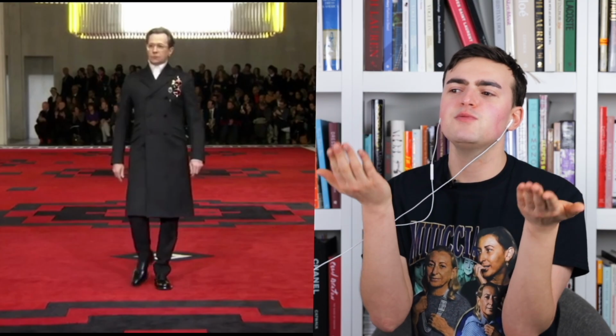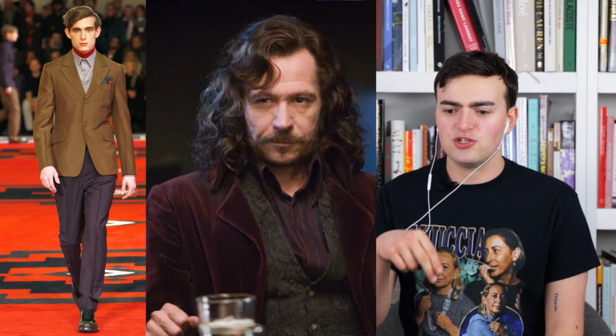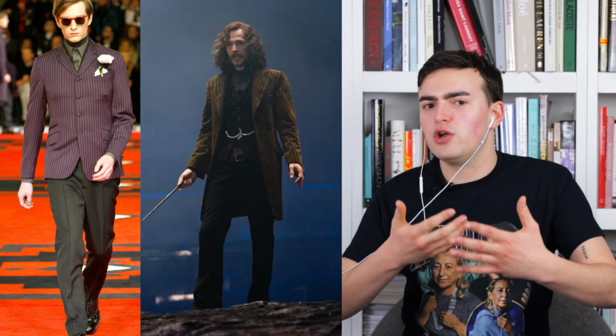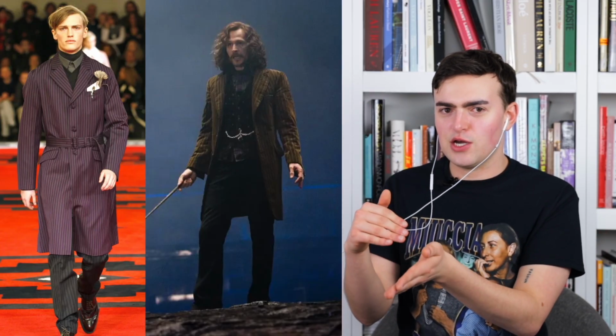And so now I'm like, is Miuccia Prada not only watching Jersey Shore, but is she also watching, living, laughing, and loving Harry Potter? Is she a Harry Potter stan? I need to know. Literally, you can see colors that line up with this collection, pinstripes, this idea of pocket watches, and this sort of steampunk, old world, Victorian, Edwardian tailoring in Sirius Black's wardrobe. And Gary Oldman is now here closing out the show.